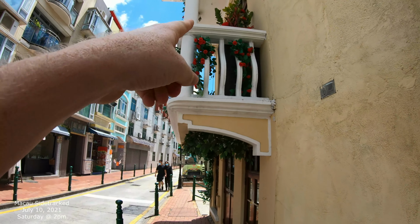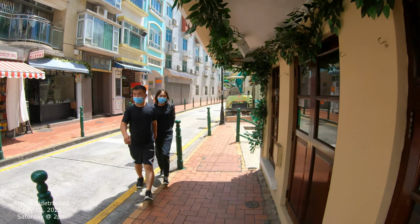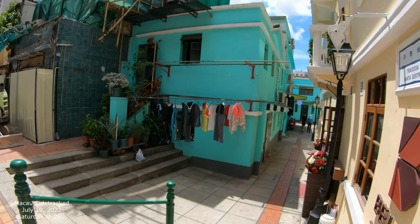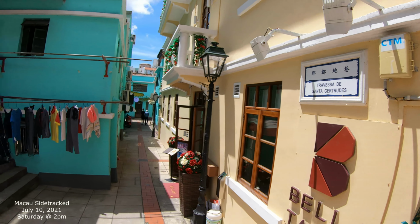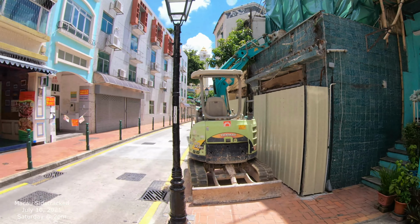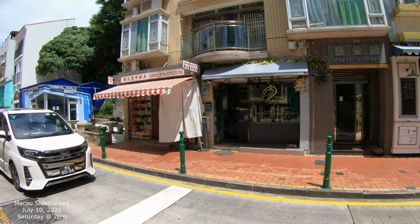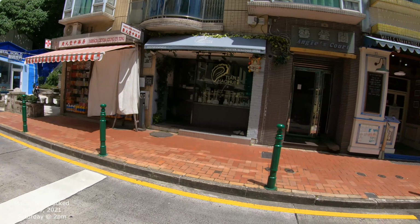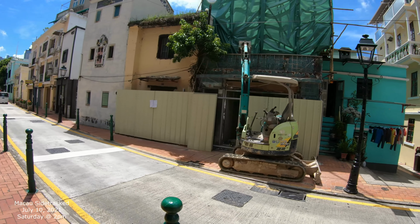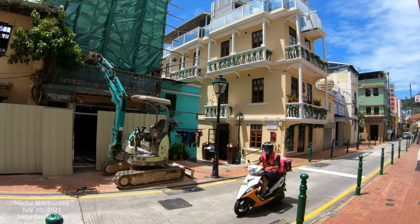So you got this little balcony with like roses that looks like it's manufactured a little bit. There we go. Joker, that's a good barber shop. It's a great place actually. Oyster and wine, that was over there. So it's kind of crossover. Looks like they're doing some construction right there, so. It's kind of interesting.